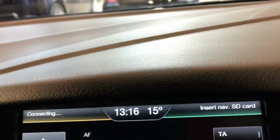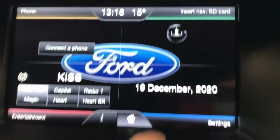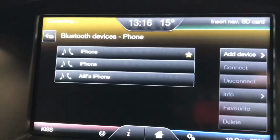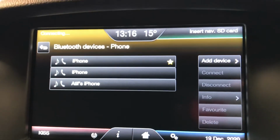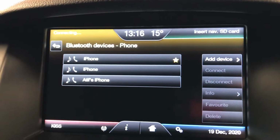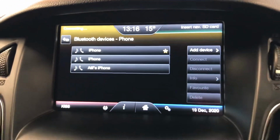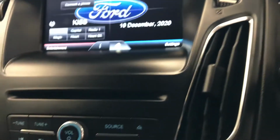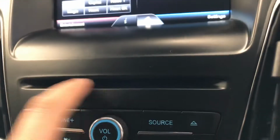So let's go back home now, and let's go to connect phone. So on here you can connect your phone through the Bluetooth as well, so your hands free. So what happens is, once you connect your phone, if there is any phone calls, they will be answered on your steering wheel instead of you going on your phone as well. So just here you have your CD player.